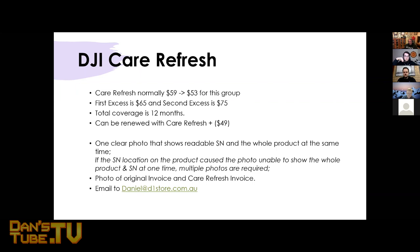One thing I'm really curious about is if the Care Refresh covers you for any issues with the controller. We're talking about the drone, but what happens if an issue happens with your controller? Yeah, they do, Dan. I actually broke the little toggle button on the front of my Mavic Pro controller, it snapped off. So I sent back my controller and got it replaced. I didn't have to send the drone, just the controller. That's really good then.